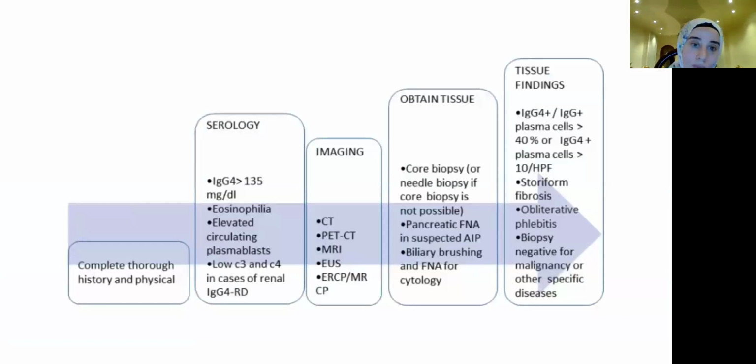So to diagnose it, we have to incorporate serology with imaging and histopathology. The IgG4 level may be elevated. It's usually elevated, but it is not specific, and the cutoff value is 135. There might also be low C3 and C4 in cases of renal involvement. And you have to take a biopsy that has the characteristic findings. I think Dr. Nermeen would be better at describing it.